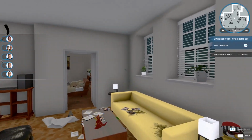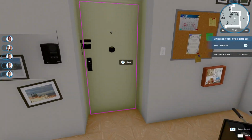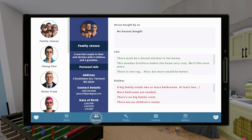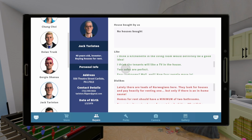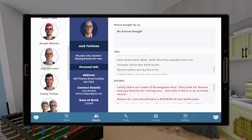Short and sweet, unfortunately. There isn't too much to see, just a little mess. So, as I said before, I'm not selling this house to a particular buyer. I'm going to give it a couple of weeks to see if there are any comments for a particular buyer. Also, I don't feel that a lot of the buyers would suit this property. I know obviously one of them will buy it, but I mean out of the ones that we've got left, which is the family Johnson. This is far too small for a married couple in their mid-30s with 3 children and a grandma. Jack Tarrington is a 40-year-old investor buying houses for rent. He might like it, but he probably wants a bigger one, 4 bedrooms. So he wants a bigger property, really.